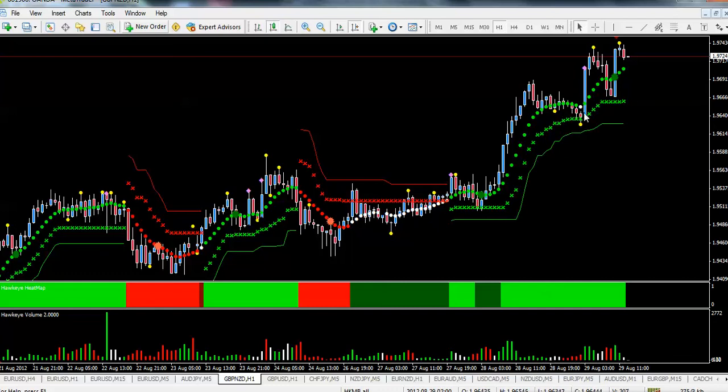We only come out of the market when it closes beyond the cross. It can come below the cross, but it has to close below that cross, and as you can see here, the market didn't. That kept us in the market, and we're still in the market right now, well in excess of 100 pips profit, and that will continue.